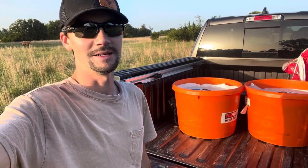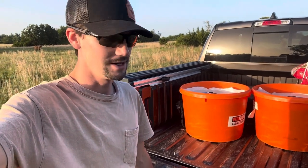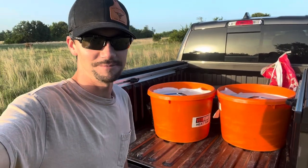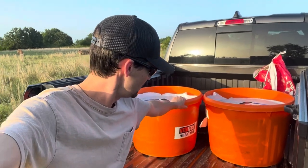Jasper, we had a cedar implanted into her, so we'll take her back in about a week and try AI again on her. But after the vet, I ran down to the feed store and got some new goodies.